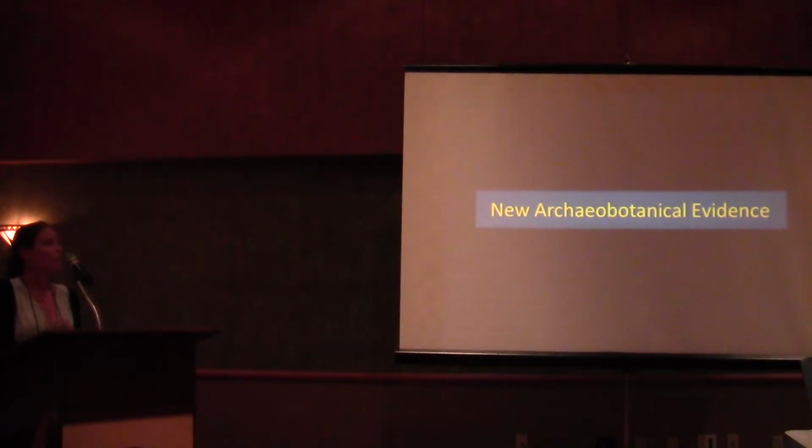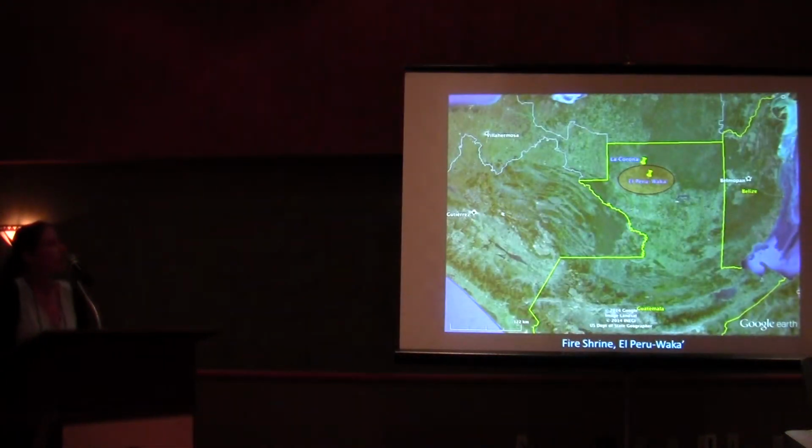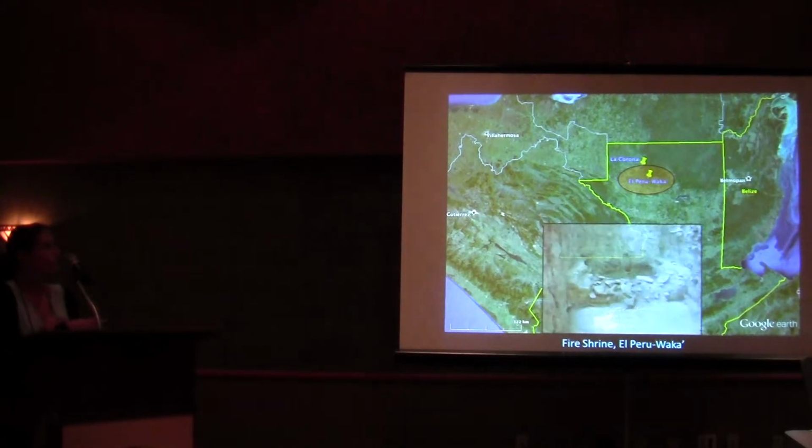So let's move on to what I was able to find within these samples. The first site is Peruhuaca. It's really large. It is strategically positioned in the area where trade was moving up from the south of the Maya region, all the way up north, and also east to west. And 30 kilometers northwest, there's La Corona.